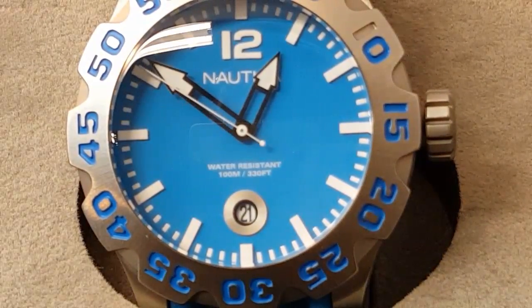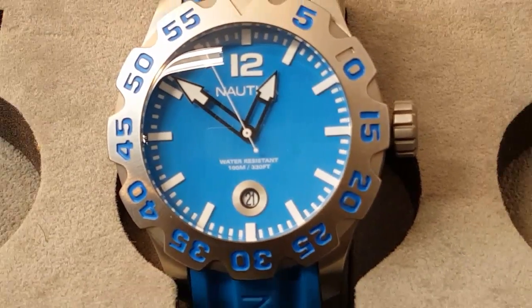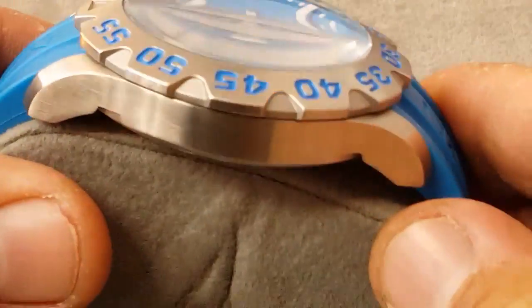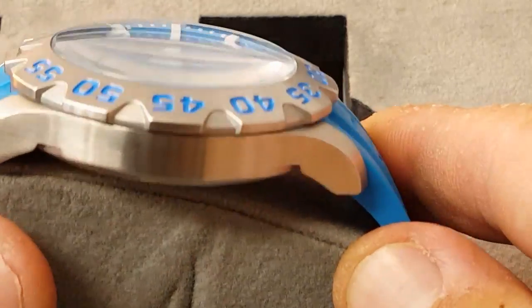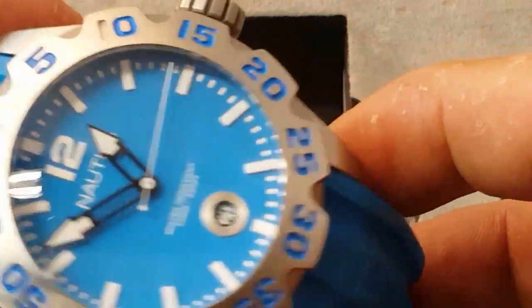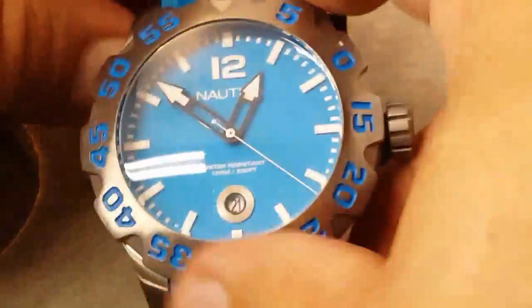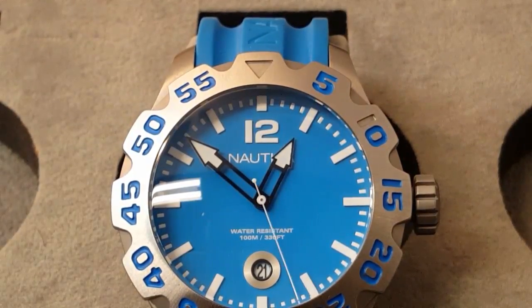Very legible, number one. The bright blue on the bezel is very, very legible. And if you see the sides, it has a humongous dome on the crystal, and once you're underwater, it magnifies it better than any other watch. And this watch, when you're underwater, it just pops at you. That dome with the water, it is going to pop at you, and you're going to be able to see everything you need to see very, very clearly.